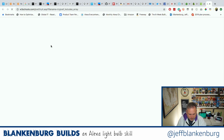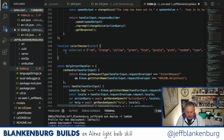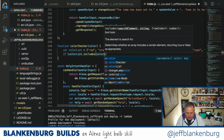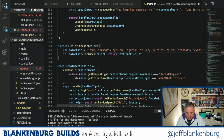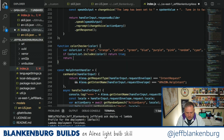No, I don't want that example. I want this example. Run. What if I say mango seeds? False. So it's doing a perfect match. I guess that's okay. If colorList.includes(color), return true. Return false.